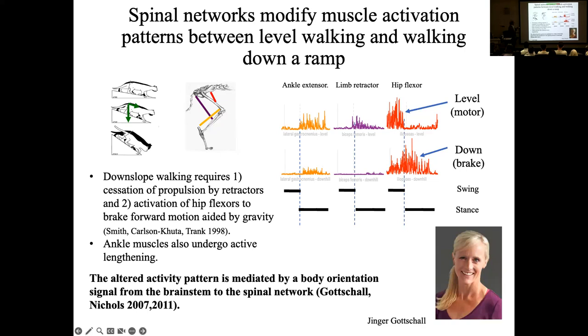The ankle extensor muscle comes on during stance. We already talked about that. It's a brake and then a motor. The limb retractor comes on at the end of swing, as I was saying before, but then it's on during stance to provide propulsion by pushing the leg back, pulling the leg back. And then the hip flexor, as we talked about, causes a flexion at the hip and the initiation of the swing phase. It's turned off during stance because we don't want to flex at that time.